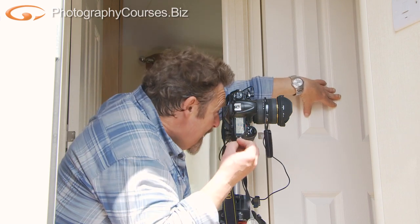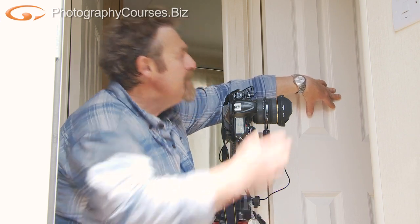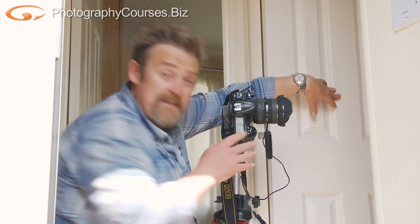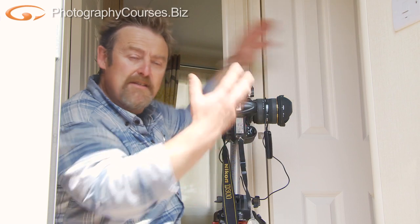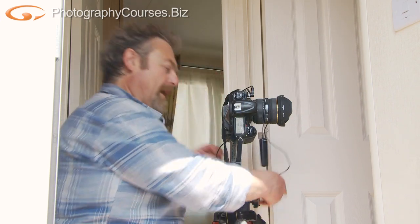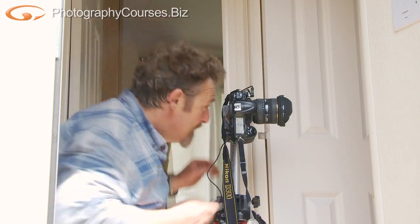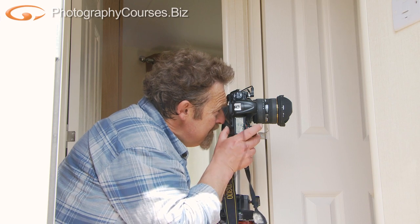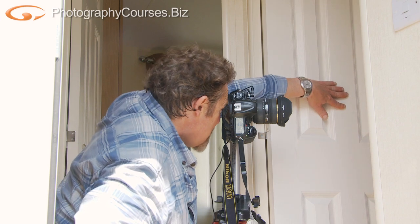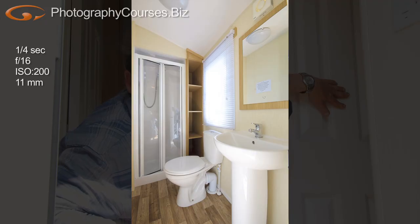F16. I'm using a quarter of a second shutter speed, 200 ISO. Because there's a window in there, there's lots of brightness, so I've set my exposure compensation to plus 0.7 to allow for the light that's coming in that will confuse the light meter. As always, cable release, mirror lockup, focused about a third of the way in on the edge of the sink. There we go. Push the door back out the way. Look at the mirror and take the picture.